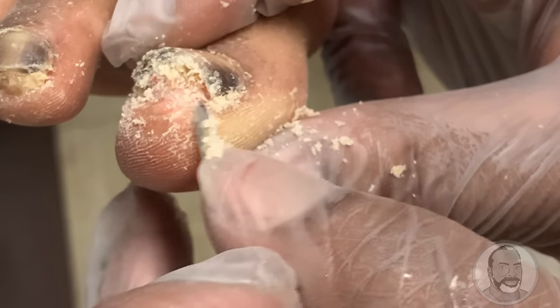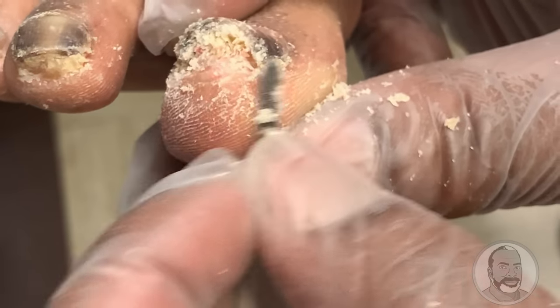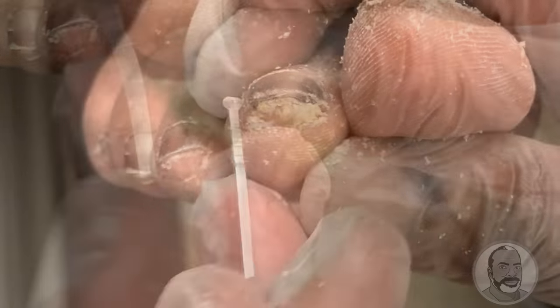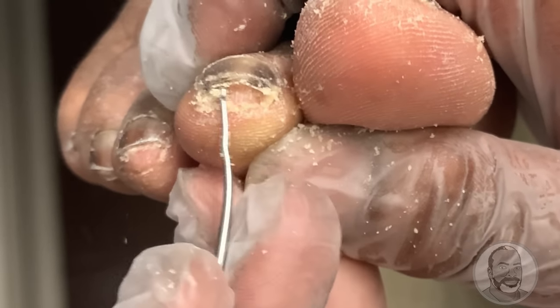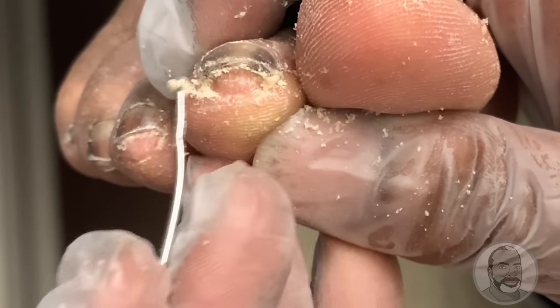Callus buildup here on the tip of your toe. Yes. And that's from the shoes. The shoes? Mm-hmm. Your feet banging on the inside of your shoes. Well, it don't come out. See, I'm getting some more of this buildup out of here.